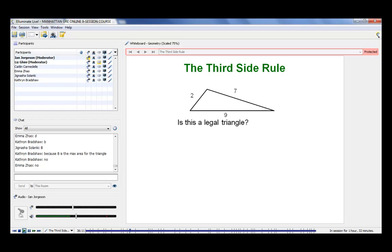Why not? Why couldn't I take a 2-inch long string and a 7-inch long string and a 9-inch long string and make a triangle out of those strings? Or let's say straws, in order to make it so they don't bend. Why couldn't I do that? Okay, that's the rule, that's the formula. Tell me in just natural language, why doesn't this triangle work? And then we'll come back to the rule.